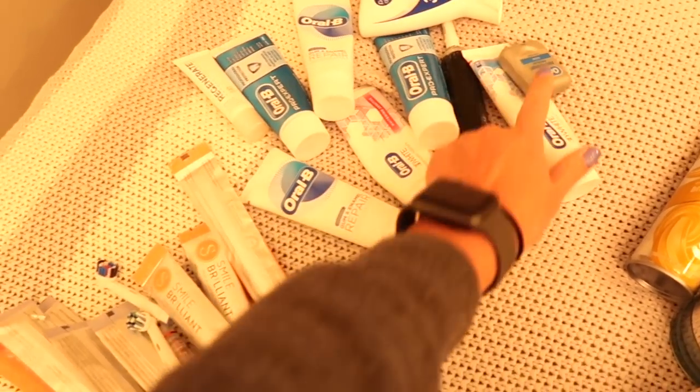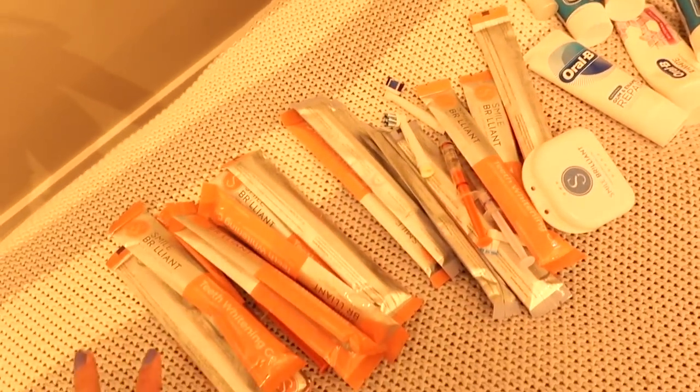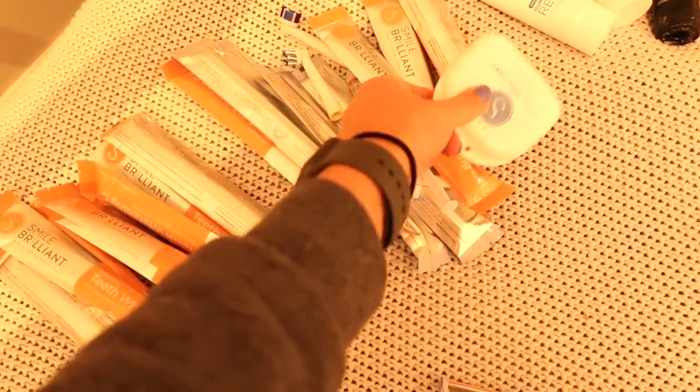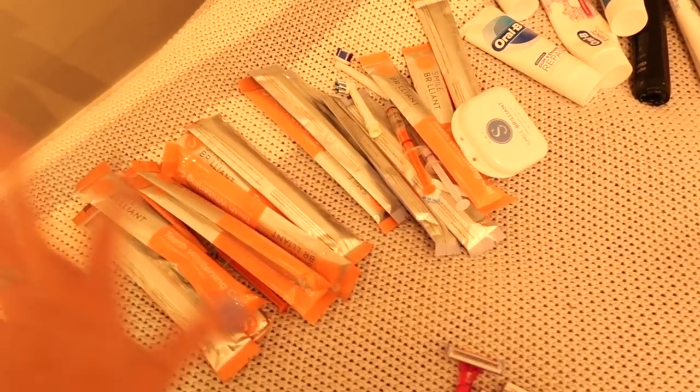1, 2, 3, 4, 5, 6, 7, 8. And some floss and backup toothbrush heads. And all of this is teeth whitening stuff for when I whiten my teeth. This is the tray, but I really don't need all of this out at once. So I need to find a place for this.